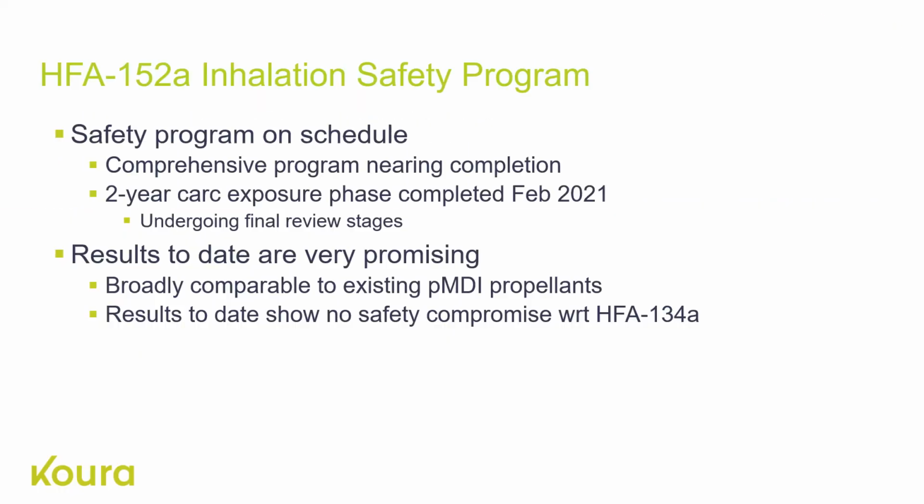If we look at inhalation now, Koura has been running an inhalation safety program for a number of years. It is a comprehensive program intended to provide all of the propellant relevant data to support formulated product registration going forward, in the same way that the existing 134A and 227 propellants have their drug master file data. The 2-year carcinogenicity exposure phase was completed February last year and is undergoing the final review stages as we speak.